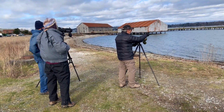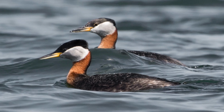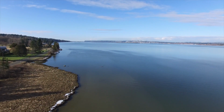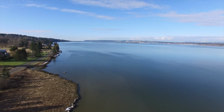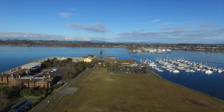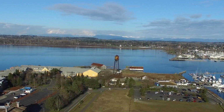Out here, just a minute ago, I saw a red-necked grebe, the first one I've seen today. Usually there's good numbers of them in this area. We're looking across here. This is the mouth of Drayton Harbor, and that's the Blaine, Washington Harbor. And if we look just north here, you can see the Peace Arch at the Canadian border. A very picturesque view with all this waterfowl flying through.